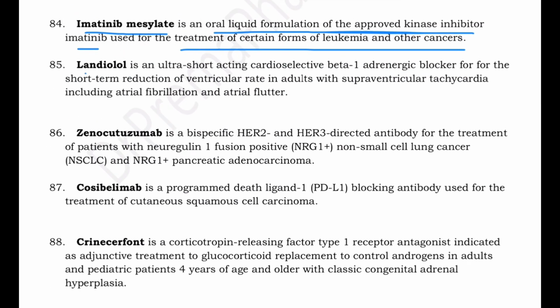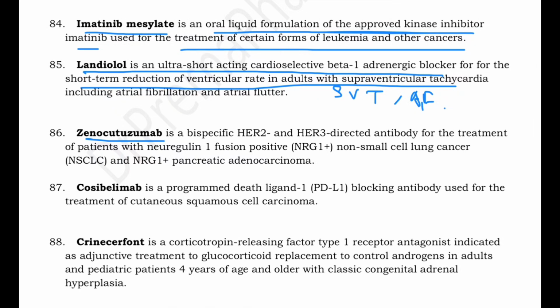Then landiolol is an ultra-short acting cardioselective beta-1 blocker for the short-term reduction of ventricular rate in patients with supraventricular tachycardia including atrial fibrillation and atrial flutter. Then zenocutuzumab is a HER2 and HER3 directed antibody for treatment of patients with non-small cell lung cancer and pancreatic adenocarcinoma.